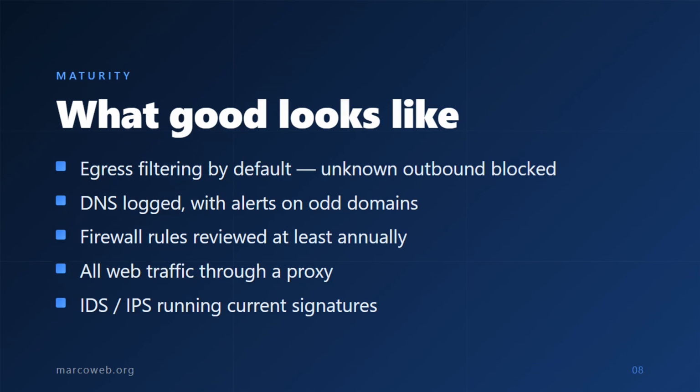What does good look like? Egress filtering by default. Unknown outbound destinations are blocked, and servers can't just dial the internet. DNS logged, with alerts on newly registered or uncategorized domains. Firewall rules reviewed at least once a year against a documented policy. All web traffic through a proxy. And intrusion detection running current signatures.